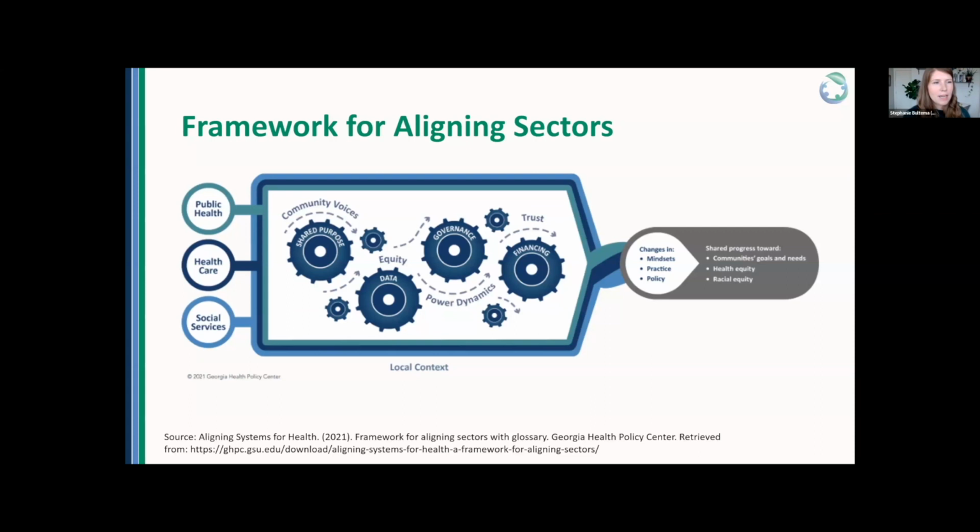On the left-hand side, you see public health, healthcare, social services. In the middle, you see everything that these sectors need to do to get to alignment. You see everything from community voices to equity to financing, data. Around that is the local context. So everything that goes on in an MSC's environment, that influences everything. And all of these things, some mixture of this stuff eventually gets to outcomes.